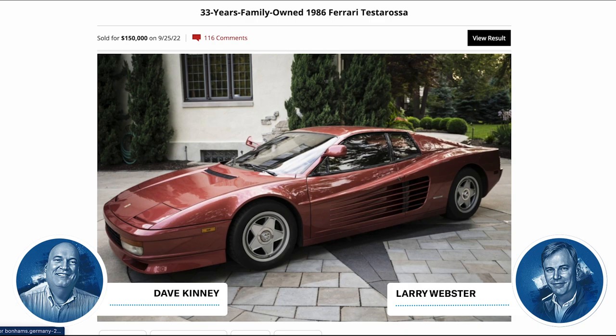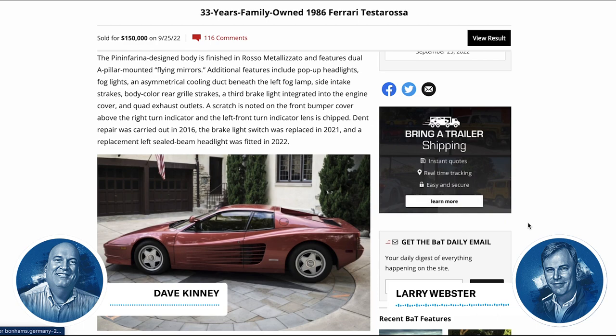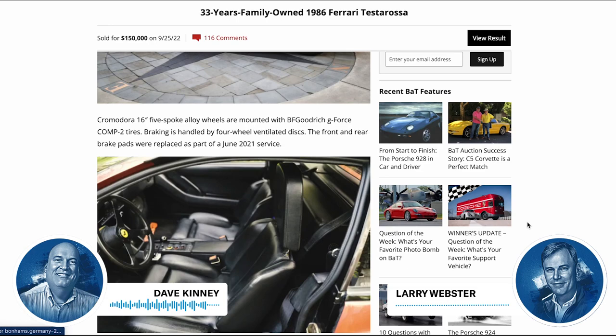I like these cars, but I like them when they're in great colors. And this car is not in a red and tan, right, Larry? Well, what would you call this color? I mean, it's sort of like a brownish. This one sold on Bring a Trailer last week, right? It went for $150,000. I'm not going to attempt my Italian on the name, but you're right. It's a red brown.